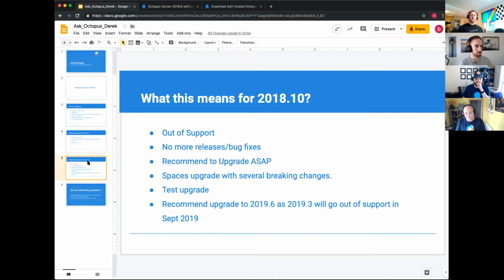Bad news, unfortunately, is that for anybody, and this is the reason for today's session, this is something I've been working on with a couple of clients who have locked in on that pre-Spaces version, 2018.10, the first LTS version. That's it out of support, unfortunately. There's going to be no more releases on 2018 version 10. We'd recommend upgrading as soon as you possibly can.